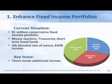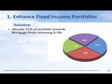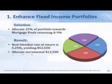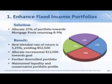They need additional income. So a solution could be that if you were to allocate 25% of their portfolio to a mortgage pool that's generating 8 to 9%, you're going to increase their yield from 4 to 5.25. You're going to increase their cash flow or their annual income by $12,000 or a little over $1,000 a month. You'll further diversify their portfolio and you'll maintain some liquidity.